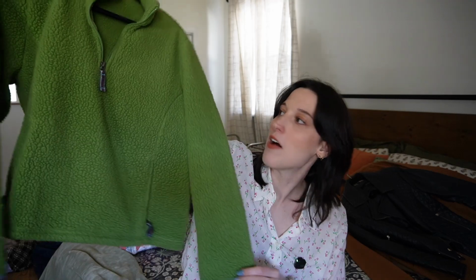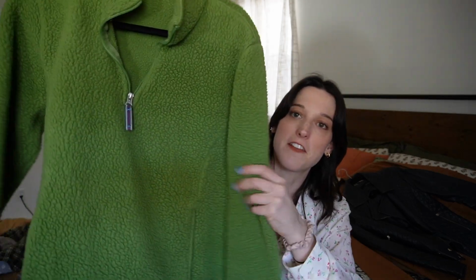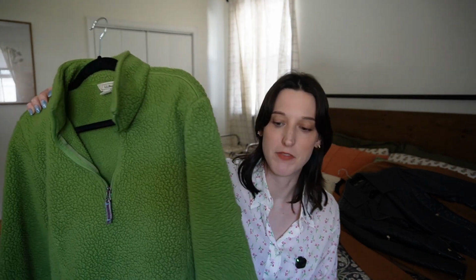Finally, we have this LL Bean quarter zip with this fluffy material in this really beautiful green color, and I love this so much. It's so warm. It needs to be like 30 degrees for me to wear this comfortably. So I think what I'm going to do is try and style it on the cooler days of the spring, and then maybe I'll bring this back out in the fall actually.